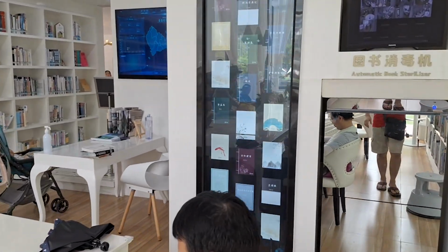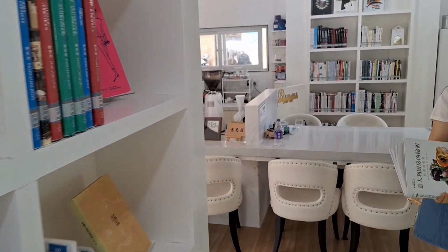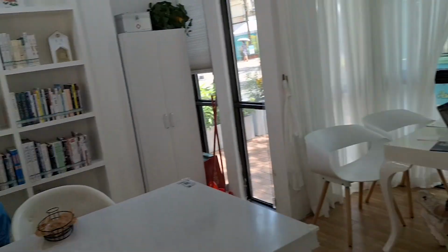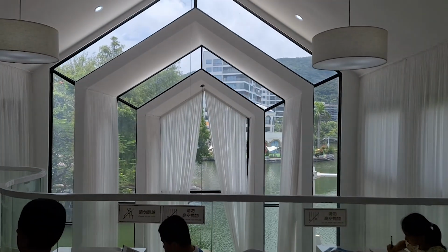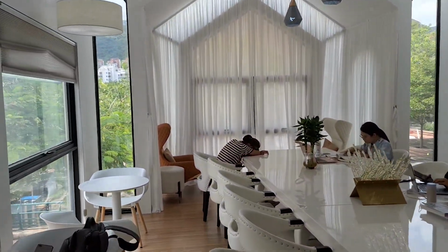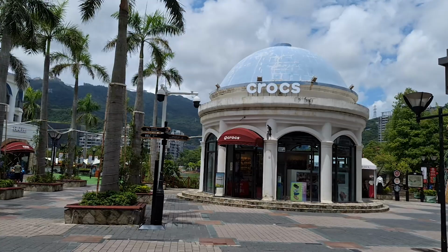Let's go up level 2. Mei Mei is here. Mei Mei. Okay, then they have actually a coffee bar in the library. Let's go up level 2. See what. Okay. Small and cozy place.